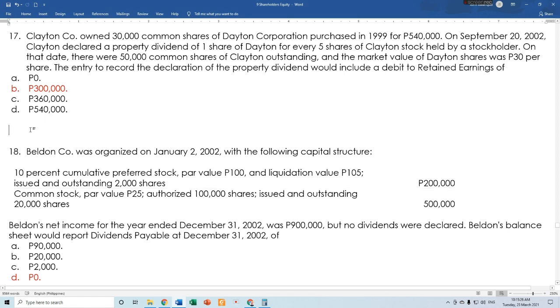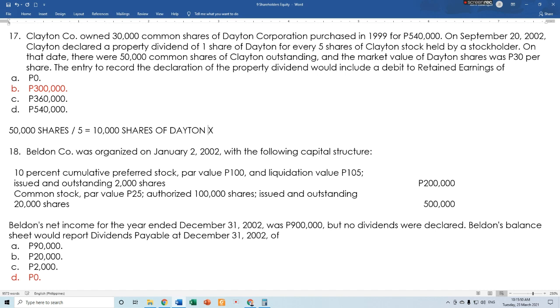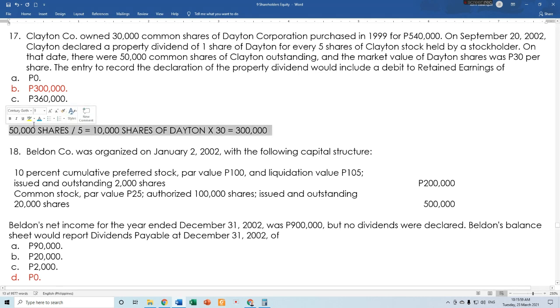Okay, so ang gagawin mo lang diyan is, kunin mo muna yung 50,000 shares ni Clayton. Tapos i-divide natin doon sa 5 kasi 5 yung kailangan eh. So ang lalabas dito 10,000 shares of Dayton ang i-issue. Multiply natin doon sa market value na 30. Lalabas diyan 300,000. Okay, so ibig sabihin 300,000 yung value.